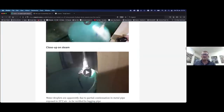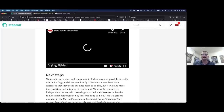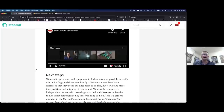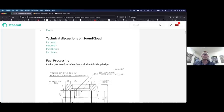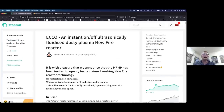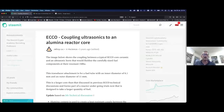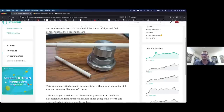Okay, it's wet steam, so there's a problem with that. And is this where he gives me some fuel? No. You can go and have a look at this. This is on steemit.com at MFMP. I describe it in detail, but I have here the ultrasonic horn that connects to the reactor core.